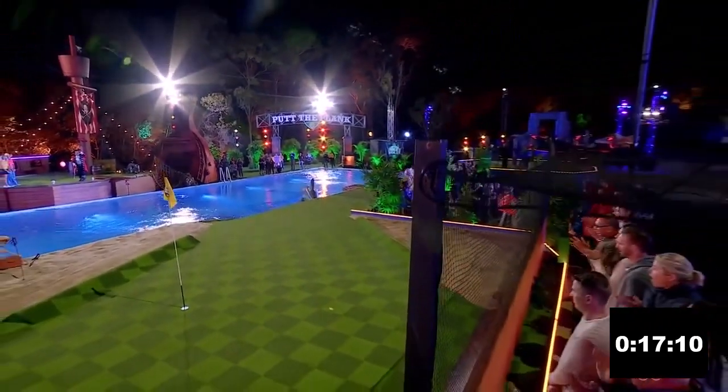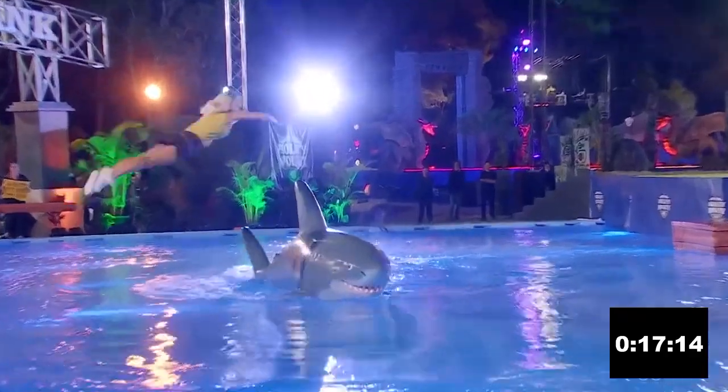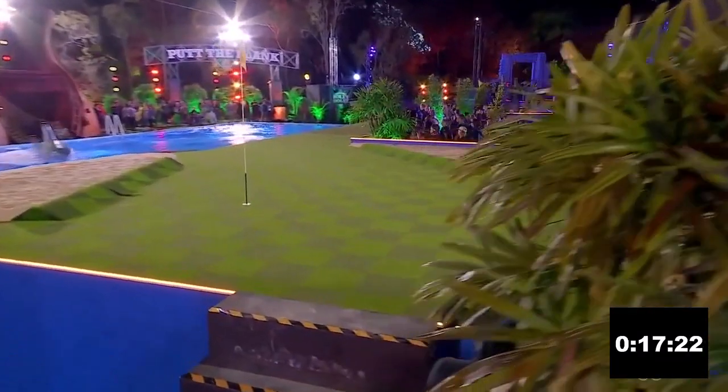Once the balls are across the water, the golfers have to walk the plank, leap onto a circling shark, ride it to the other side without falling in. Then it's an easy putt off for the win. Isn't she ready to go?